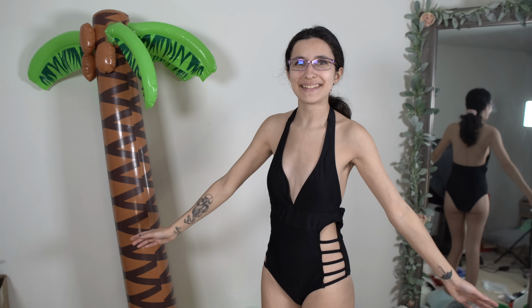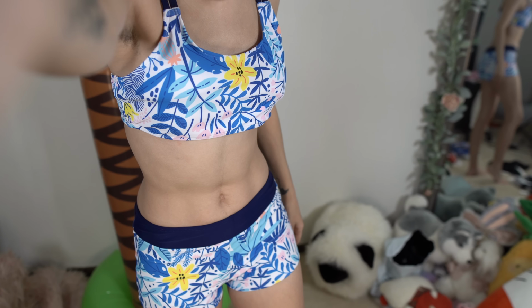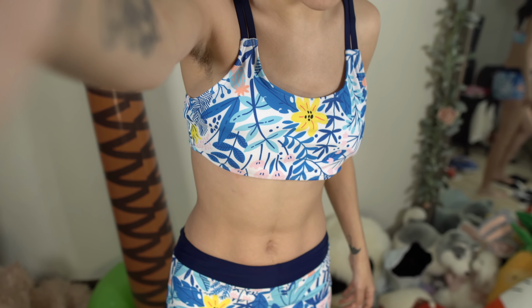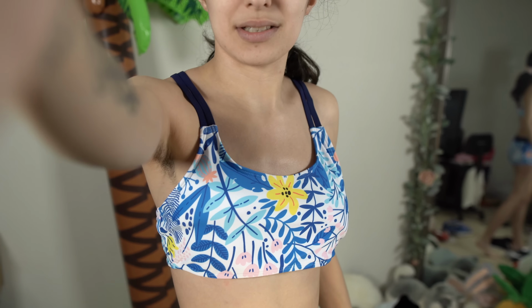And we are back in the next one. I like this one. This one would be like, oh, bring it. It's flowers and plants, and it's really cute. And I like the blue color because, you know, blue is my favorite. But with the shorts and stuff, it's more comfortable than typical bikini bottoms. And I probably go snorkeling in these.